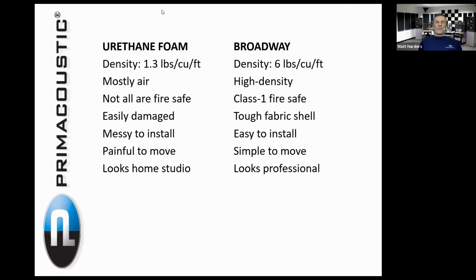The other thing with foam products is typically they're glued to the wall. The Primacoustic panels use impalers which you screw to the wall. If you've ever tried to remove foam from the wall, it's a really long, difficult job. Whereas if you have to remove the Primacoustic product from the wall, you're really just filling in holes like you would if you pulled a picture off the wall or something like that.